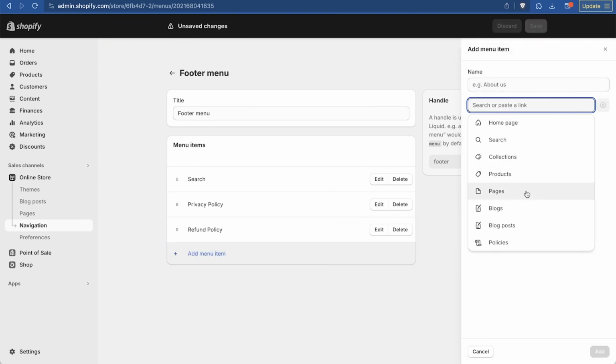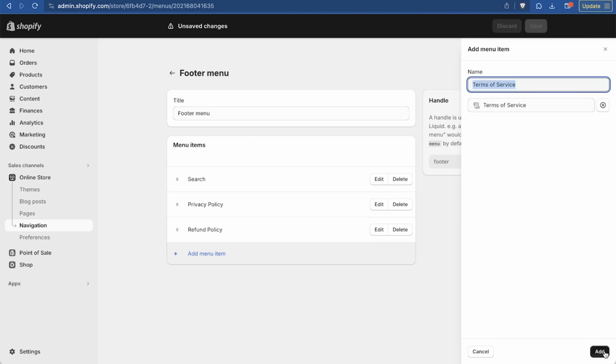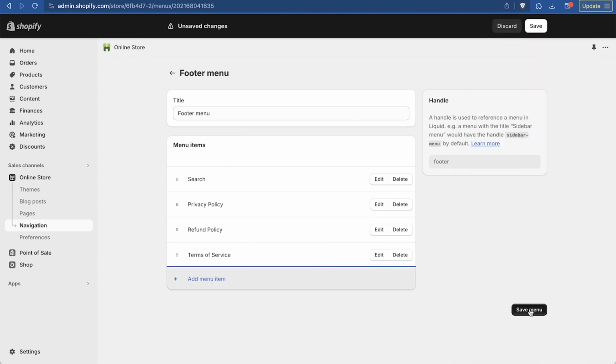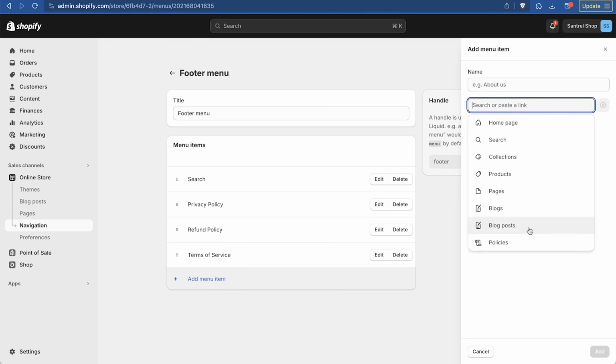We can add another one for the terms of service. And I think that looks pretty good on the bottom. Let's save that menu, and then on our website, you'll see that'll be showing on the bottom. But like I said, any menu item you see here, you can add an individual link that you type out yourself, or it can be one of these items down here.